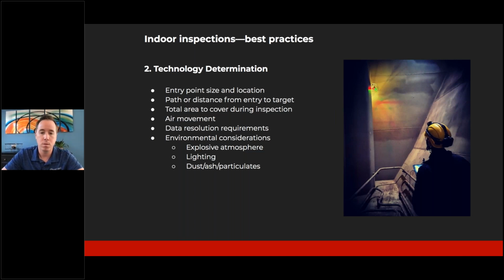And you may have options there, since no one is making entry and the area is clear, the gas testing is clear, you may be able to remove those, but air movement can sometimes cause a challenge. So you want to consider that.